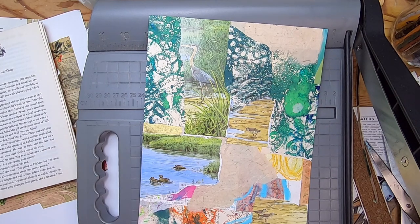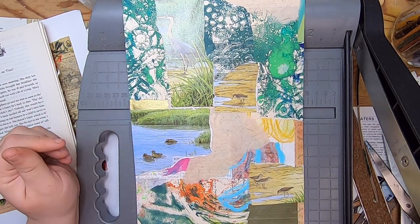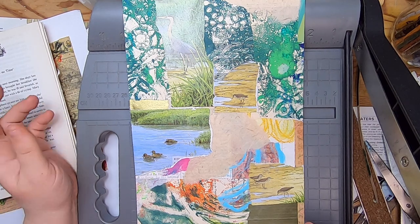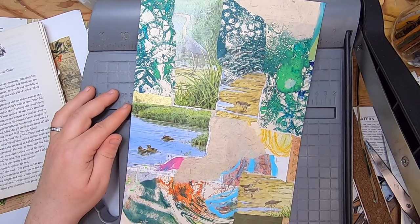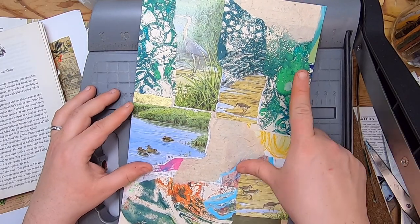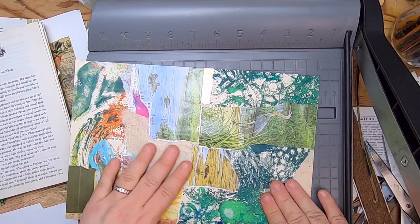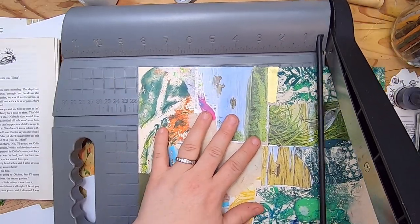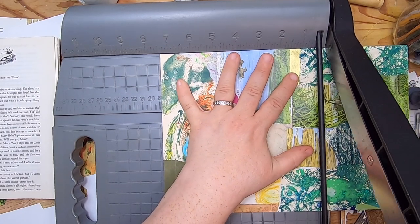Let's see what we're dealing with. We have a blue heron, we have ducks, we have sandpipers, we have birds everywhere, and I think we're probably going to cover all of them because I think the most attractive part of this is the jelly printing and the weird paper and the handmade paper. So I think we're going to turn this into, we'll say, maybe three tags.